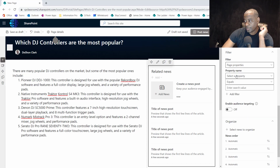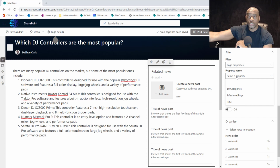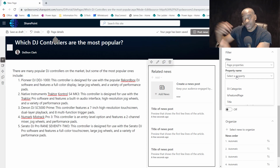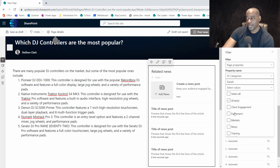So go to page properties, and again, because I'm using this site, it doesn't use the managed properties. Managed properties are used anytime you have to use search, and search is when you start selecting news from different sites. But the fact that you say this site means, oh okay, I don't need to use search. I'm going to just do a simple filter based on the library that's in the same site. And when you do a simple filter, your property dropdown becomes the custom site column names that you have on that site pages library. So here I've got DJ categories. And this is even convenient because now it gives me clear choices to choose from, whereas the other one you have to be spot on and know the exact value that you want to filter on.